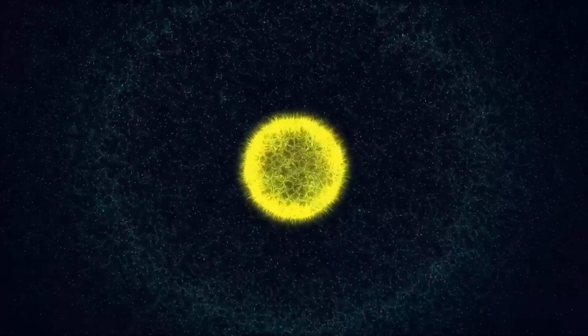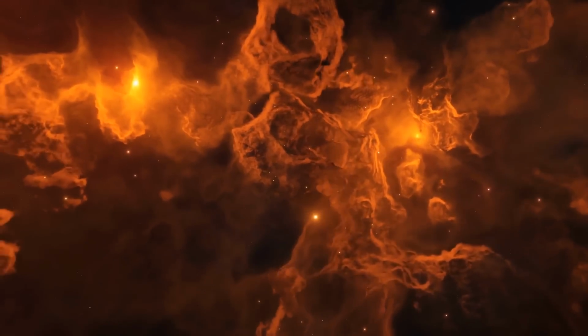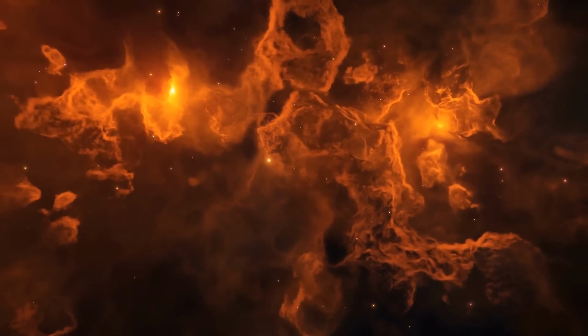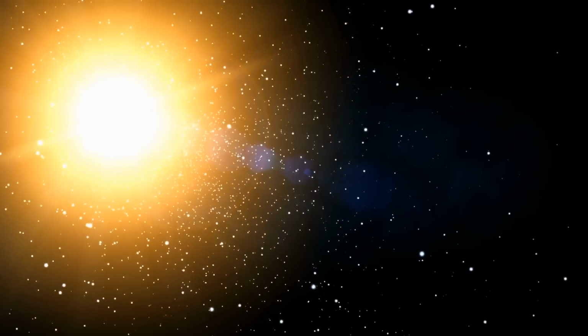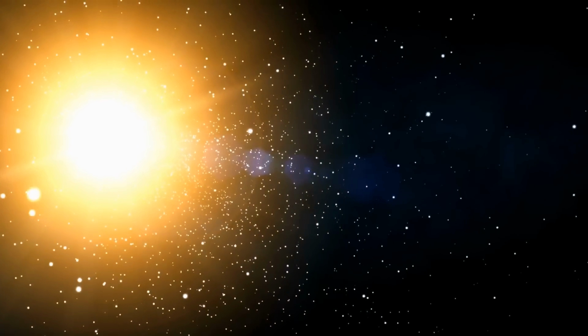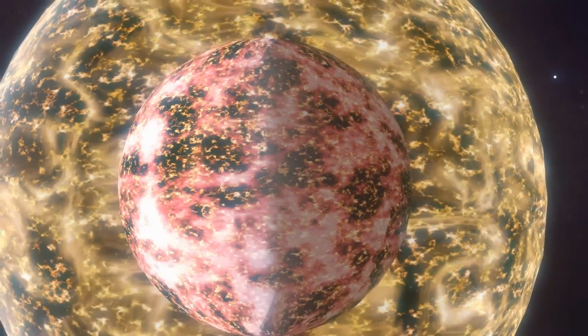But making a planet this way isn't easy. They need a lot of stuff, mass, and materials. This process is called core accretion. Stars are a huge help in that process. Usually, big stars have more gravity, so they can gather more stuff to form planets. But the star we discovered recently isn't very big.